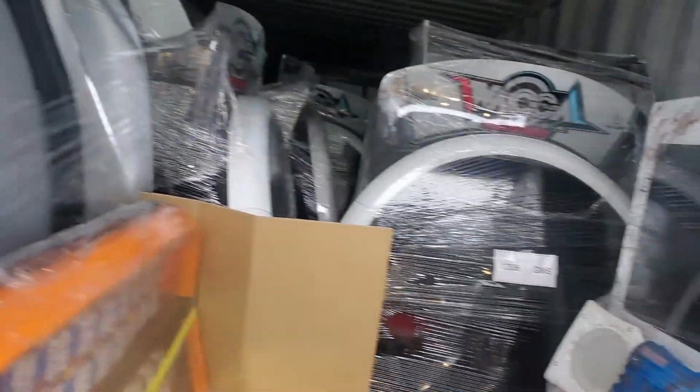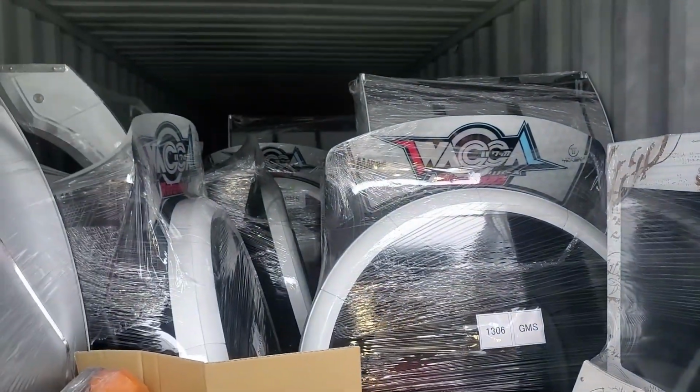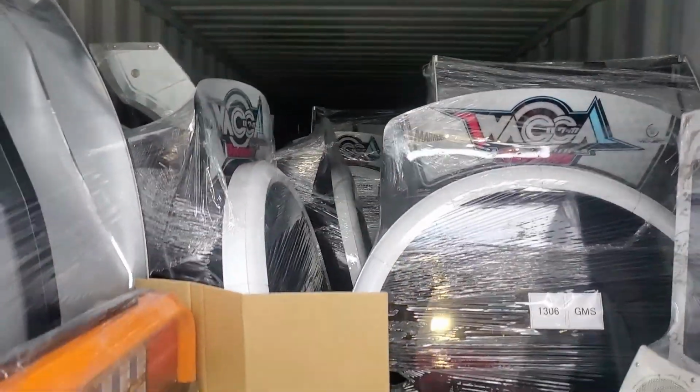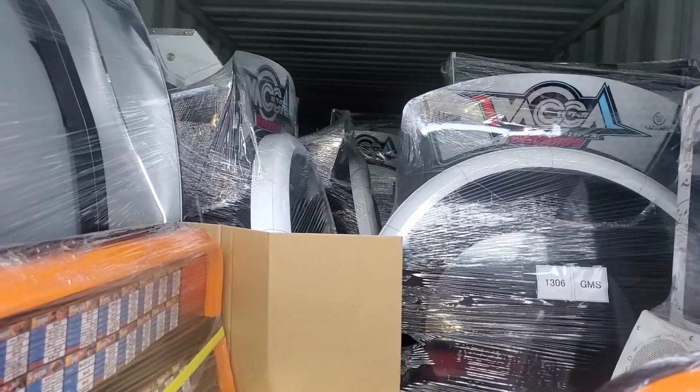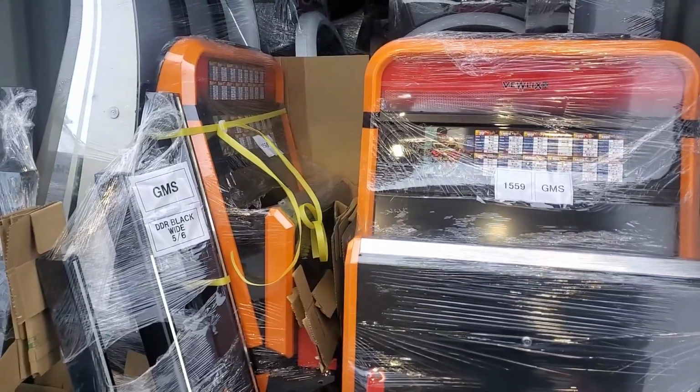Got some blancs, we got some diamond oranges, we have some DDRs. We have a couple or three. Don't really remember. I don't have the list in front of me. But just give me a moment. We'll get this unloaded and let's see what's in here.